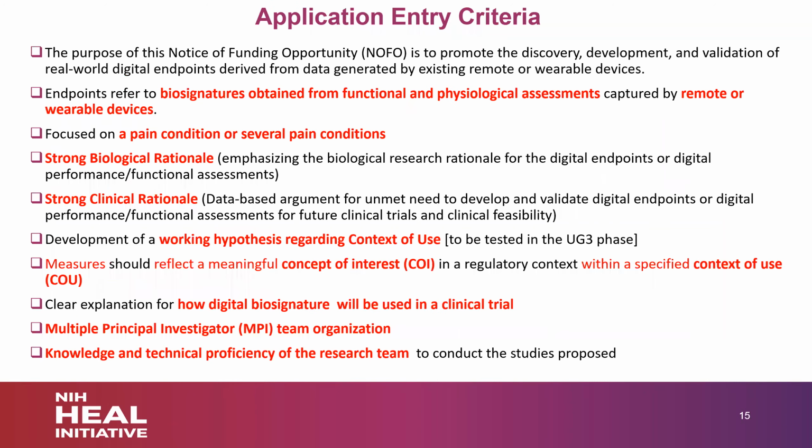Investigators: specific for this RFA is the investigator expertise in the target biology, pain condition, clinical phenotype, and bioinformatics will be looked at, as well as detection technology, design of digital endpoint, biosignatures, assessment, etc. And the investigators should be experienced in pain management, data analysis and interpretation, innovative digital tools for pain assessment, importance of statistical analysis in the validation endpoints, and involvement of patient representatives or advocacy groups. So this should be included in your team too.